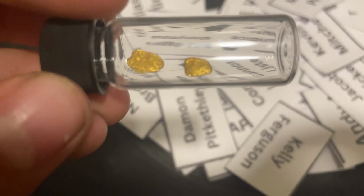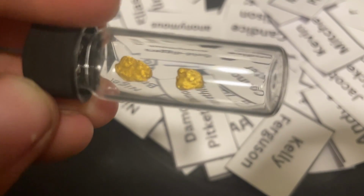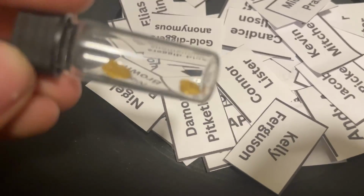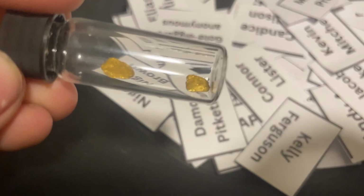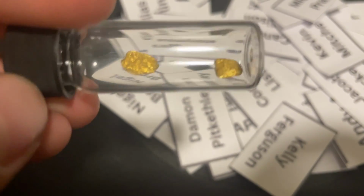But here are two of the bigger pickers we got. In the end, we ended up with about 1.5 grams for the day. But yeah, it was an awesome day out dredging. We thoroughly enjoyed it, and it was great to experience that again. So much fun. Massive thanks to the claim owner for letting us test up there. And yeah, it was awesome.